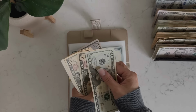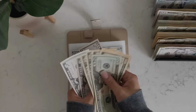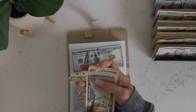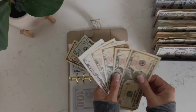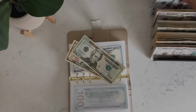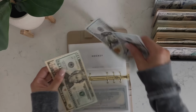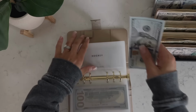So you have 20, 30, 40, 50, 60, 70, 75, 80. So 130. So let's go like this. So we got 50, 60, 70, 80, 90, 95, 100. So $230 in hockey.